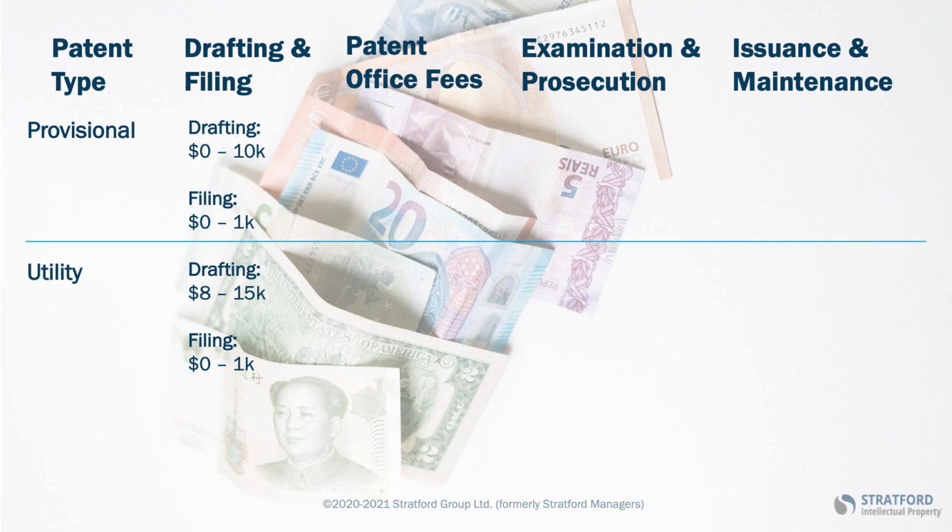In addition to the filing fee of your practitioner, you will also incur the fees of the patent office itself, which are similar to license and registration fees. The fees at the patent office are fixed, based on your application type and entity size. There are 3 incremental tiers: micro, small, and large. As you can see, the fees for a provisional are quite small, while the rates for a utility are somewhat higher.